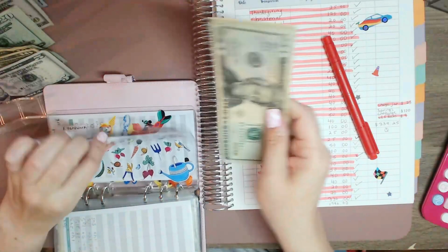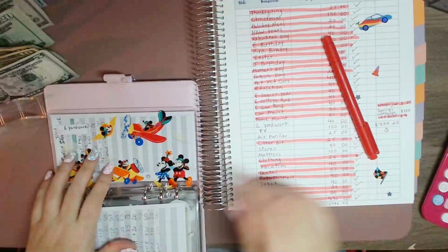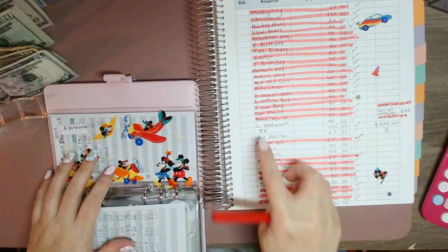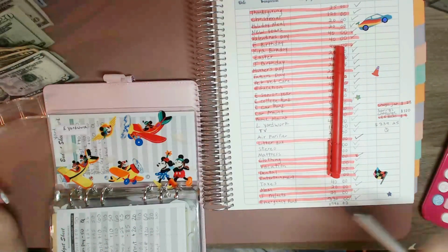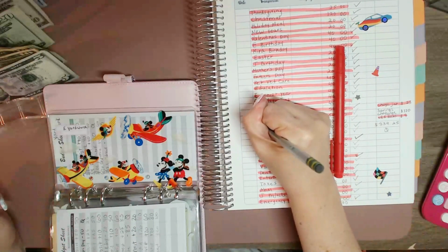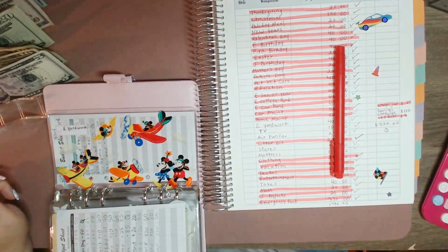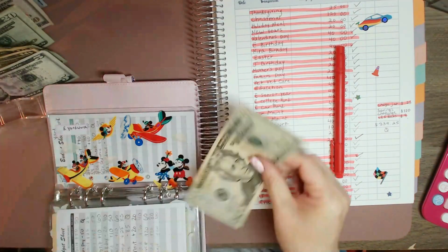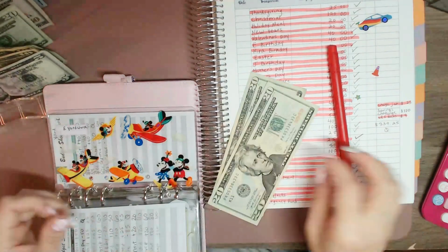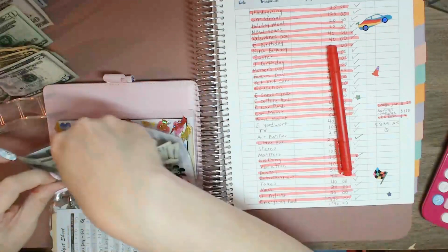All right, so let me get that back in the envelope. And then this is for E's yard work. So it says L, but actually E just took that over because L just got an actual part-time job on the weekends, which is when he would normally do the yard work. So he passed that on to E to do. So E is going to get $40 for the yard work.